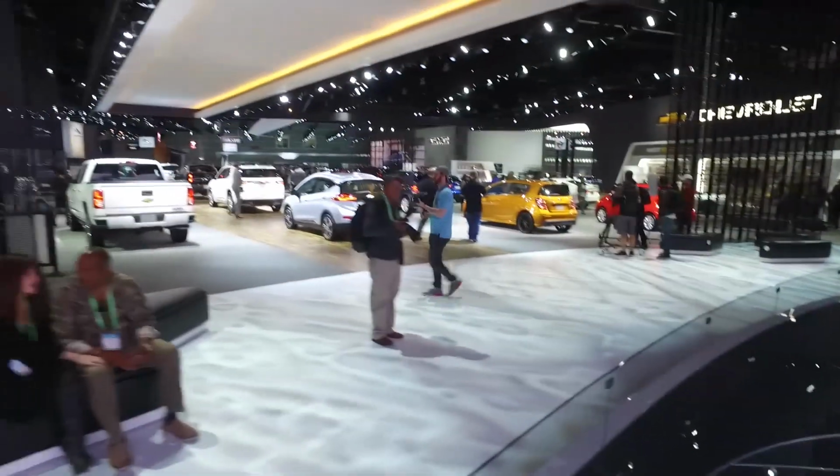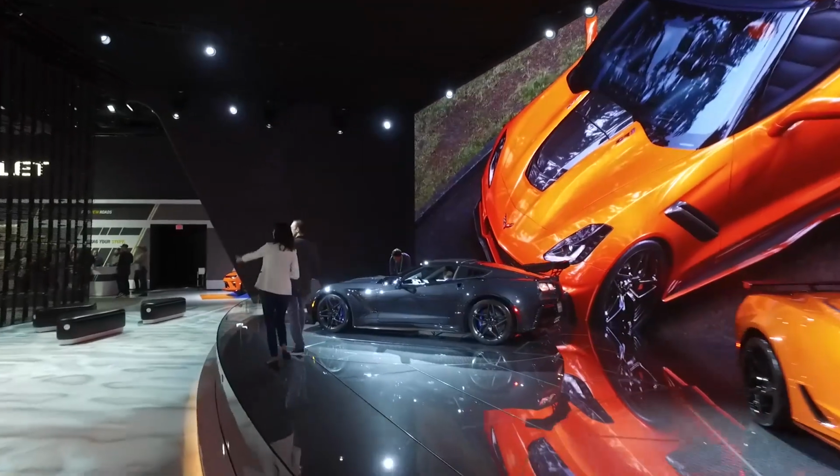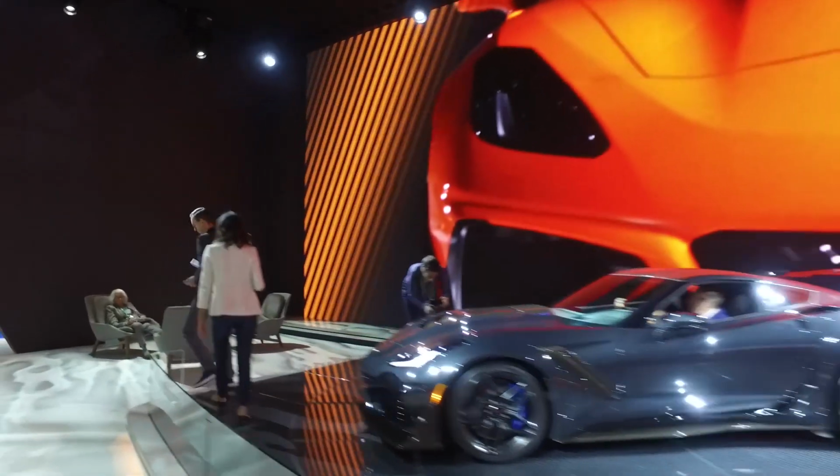What is next on the list, though? I think BMW, maybe? They are this way, I believe. Okay, because we got Mini right there, so they can't be far apart. As always, joined at the hip.